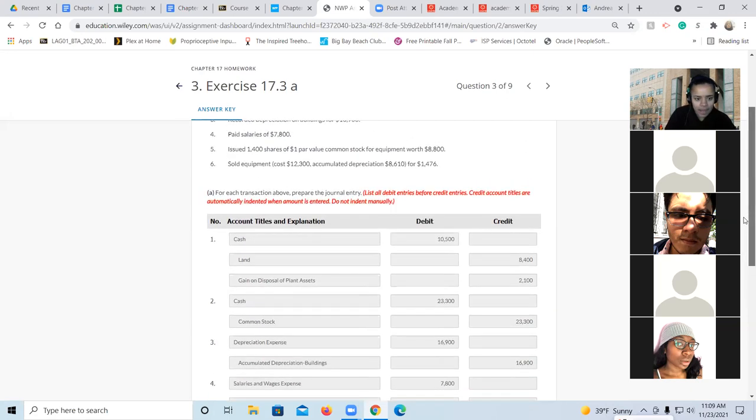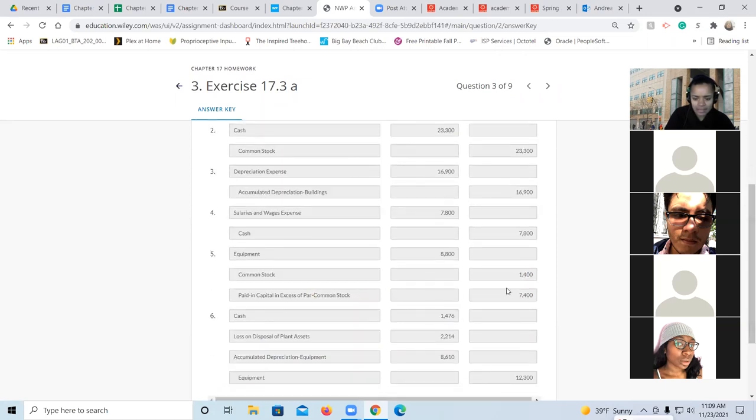And then five, issued 1,400 shares of $1 par value common stock for equipment worth 8,800. So you can already see that this is an issuance of stock for equipment. So it's a non-cash activity. But let's work through the journal entry. You're going to debit equipment for 8,800. You're going to credit common stock with 1,400, and then you're going to credit paid in capital in excess of par for the common stock for 7,400.